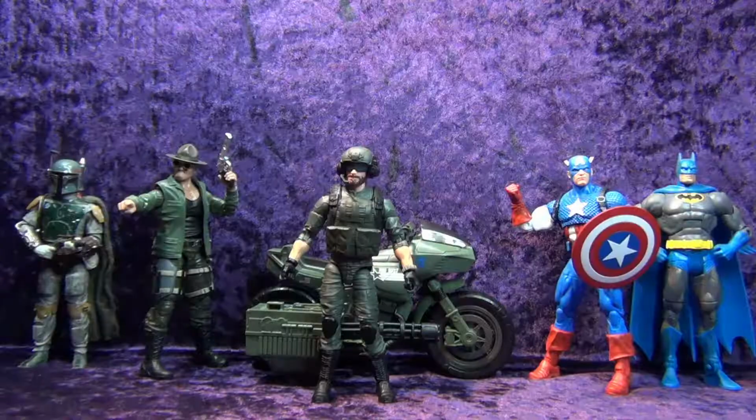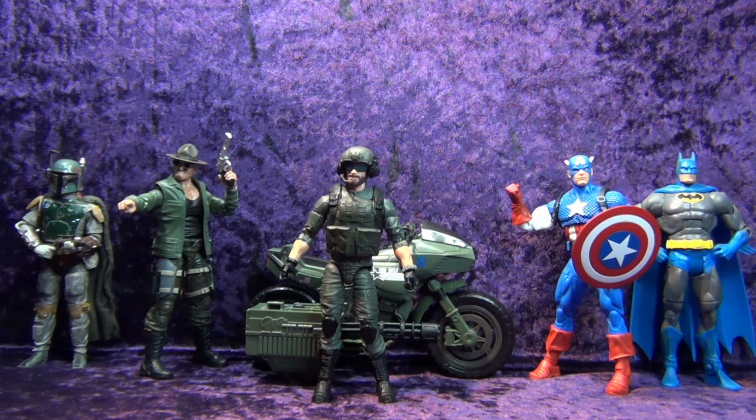And see how he scales up. Okay, so here we have him with the Hasbro Star Wars The Black Series, Return of the Jedi Deluxe Boba Fett, the Valaverse Action Force Sergeant Slaughter, the Hasbro Marvel Legends 20th Anniversary Captain America, and the Mattel DC Universe Classics Batman.